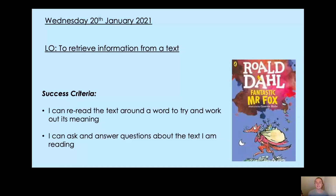Now, in our reading lessons last week, we looked at the book Pumpkin Soup by Helen Cooper, and we did some inference questions and some retrieval questions on the book. This week, we're going to be starting a new book called Fantastic Mr. Fox, which is by Roald Dahl. Do you remember when we read George's Marvellous Medicine? That was also by Roald Dahl, wasn't it?